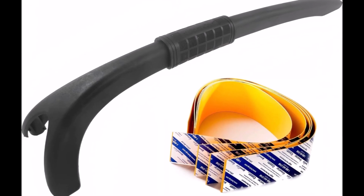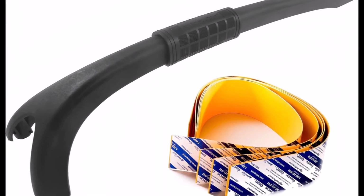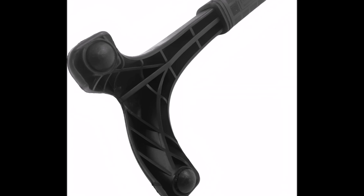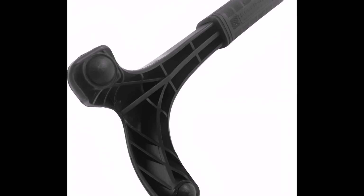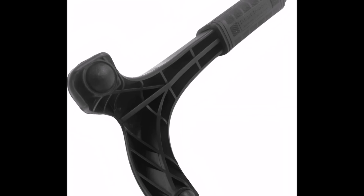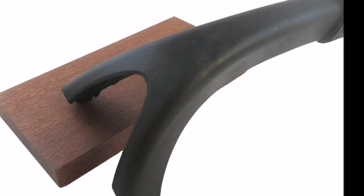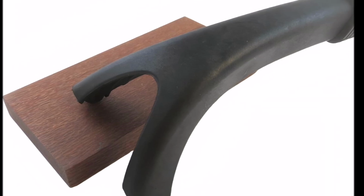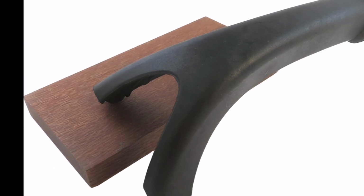Number 7. The FastCap Woodworking Bundle is a comprehensive solution designed to enhance safety, precision, and efficiency in your woodworking projects. This bundle includes a safety saw push stick and a 5-pack of zero-clearance tape, making it ideal for both professionals and hobbyists. The safety saw push stick is engineered to keep your hands at a safe distance from saw blades while providing excellent leverage and control.